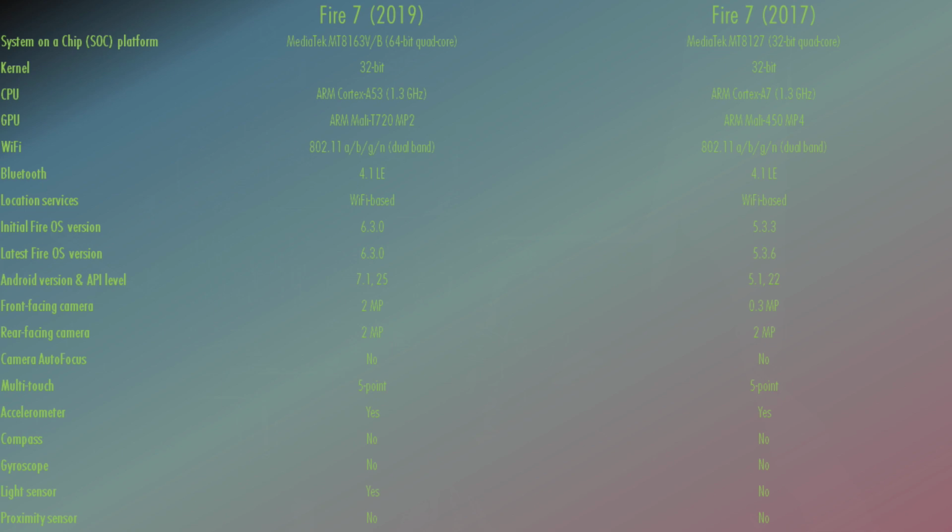In theory they should perform pretty similar, but I am going to do some benchmarks once I receive my Fire 7 2019. Wi-Fi remains the same with dual band, very nice. Bluetooth remains the same. Location services, we still only have Wi-Fi based. We can now have the Fire OS 6.3 on the new Fire 7 rather than 5.3, and that is now based on Android 7.1 rather than 5.1, which is still miles away from where actual Android devices are, but it does come with much better security and it should be a bit snappier.